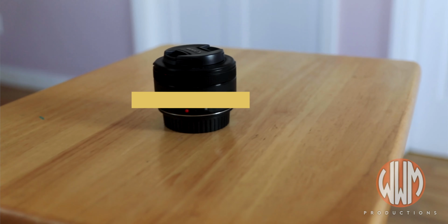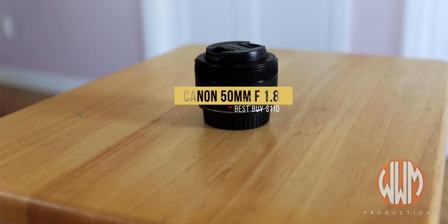Let's talk about some lenses. All right, we got the little nifty 50, one of the greatest lenses of all time, the 50mm lens from Canon f1.8. This lens is beautiful. It's a prime lens. What prime means, for those that don't know, is basically that one focal length. So it doesn't zoom in, it doesn't zoom out, it just stays at 50 the entire time. If you have a full frame camera, it's going to work at 50mm. If you have a crop sensor camera, you're going to get like, I think, an 80 or 85 or something like that.